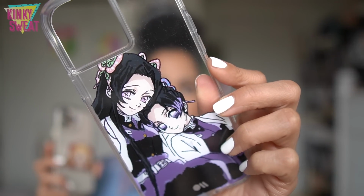But even just having it like this, I mean, this is art in itself. I don't even have to put it on the phone. Maybe I could wear it as a pendant.